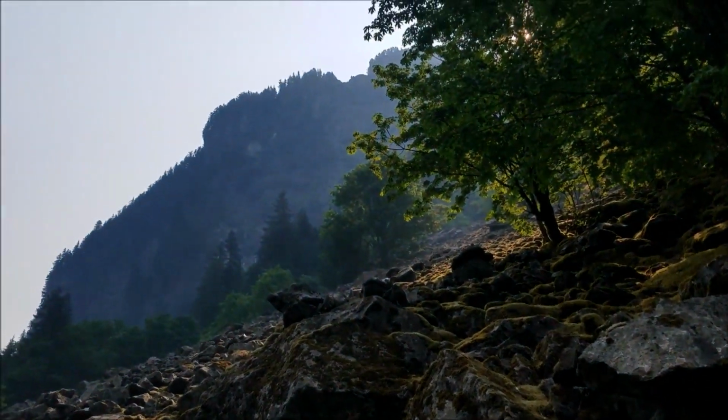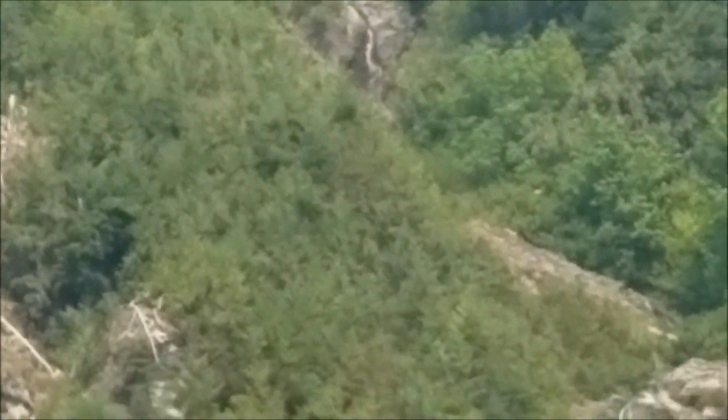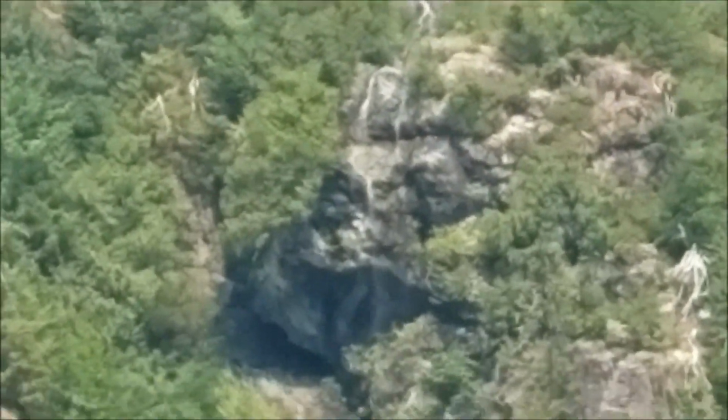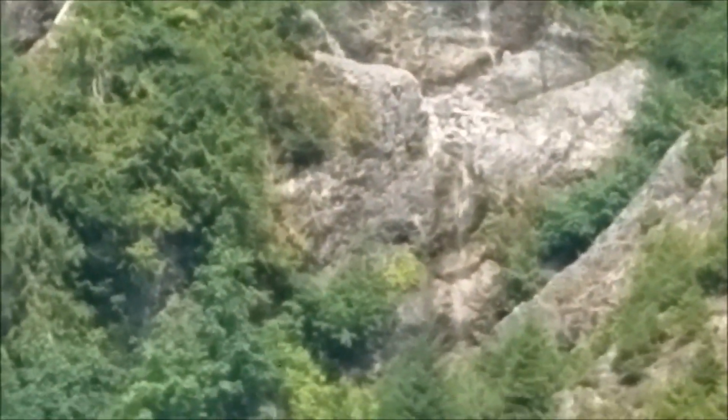Run again. Looking across the valley, you can see this nice little waterfall coming down. That's right there. Down in through there. Right on down.